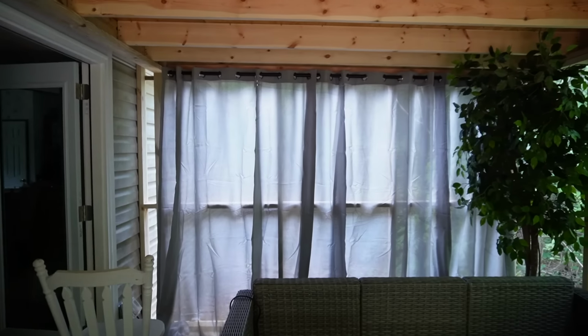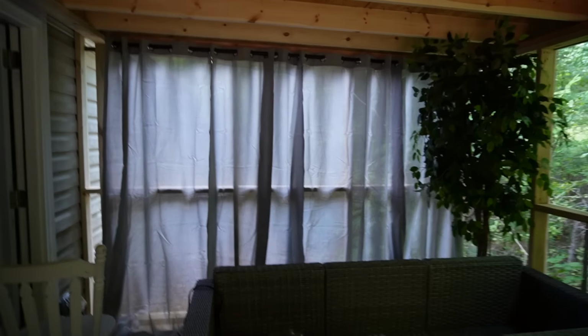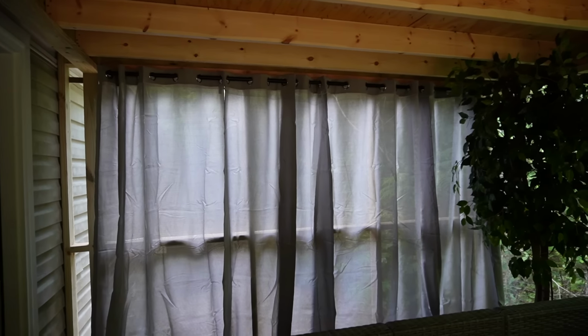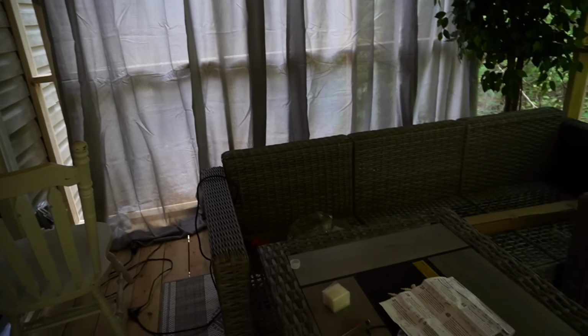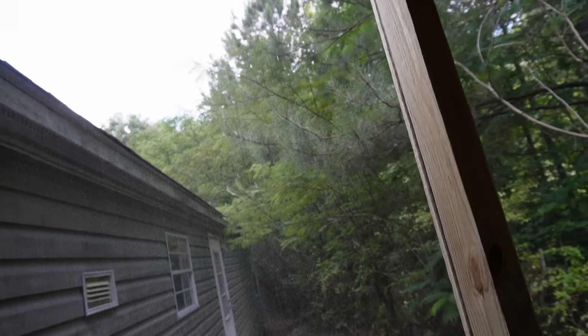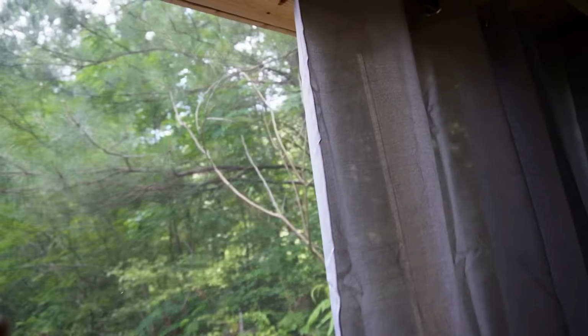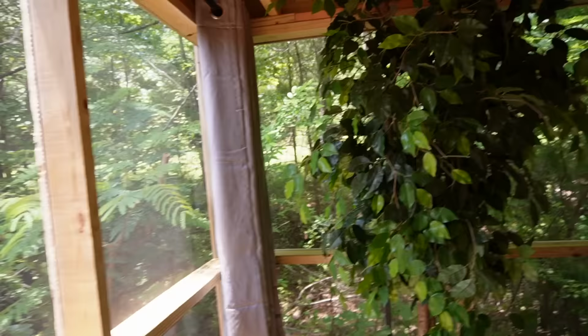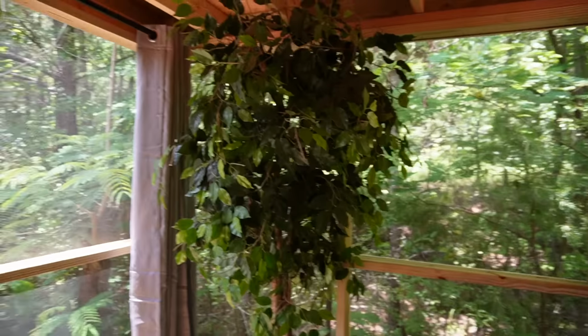Can't tell me nothing. Look how that looks. Oh my goodness, you guys. What do y'all think? I love it. I love it. I love it. And you notice it looks a lot darker in here, which will keep it cooler. But when you open it up, we'll be able to open two this way, and then two this way, and it probably won't go all the way back in the corner because the tree will be there, but we'll figure it out. And I just love it.